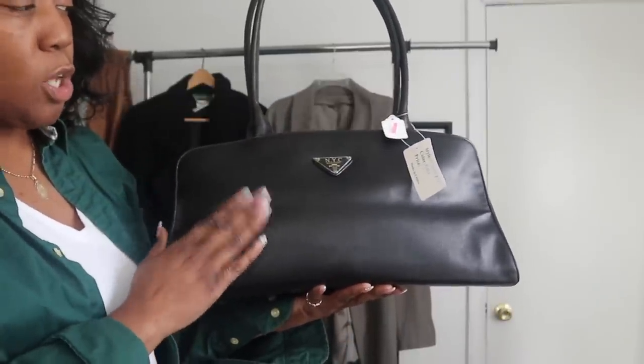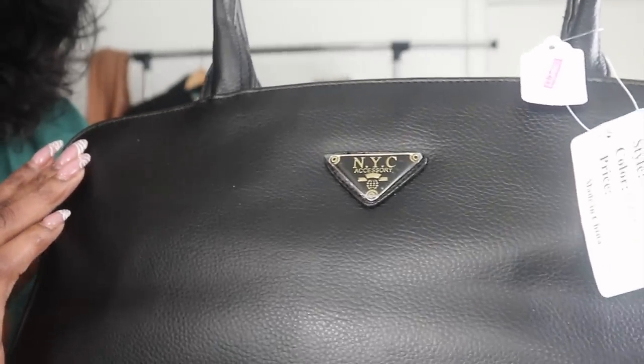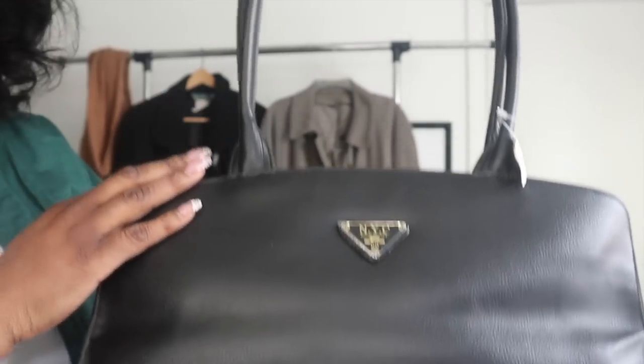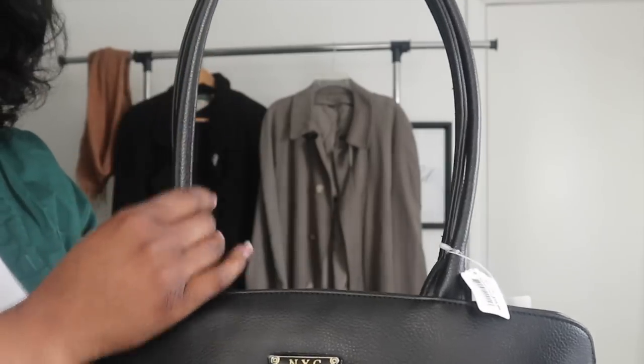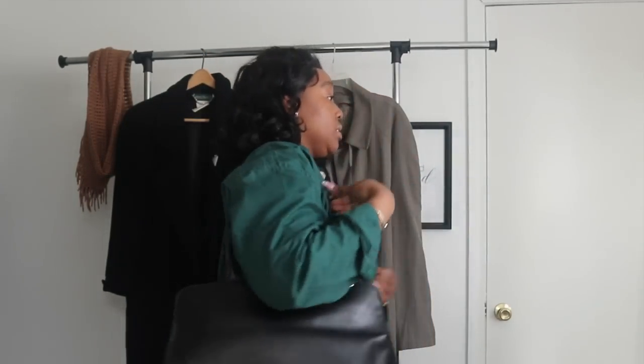So it's just so beautiful. Black leather. The leather looks really good. It doesn't even look like bad quality. It actually looks like good quality. And I just love this. The straps are absolutely gorgeous. They're in place. Everything just looks good. And you can easily put it up on your shoulder just like this.